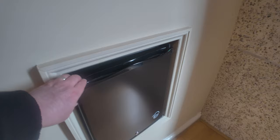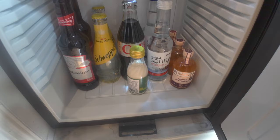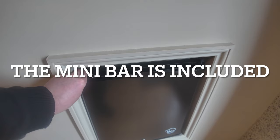And then down here, you've got a fridge. See what's in the fridge. So in here, you've got yourself a selection of drinks. You've got some beers, tonic water, you've got Coke, some milk for your hot drinks, some water, and some passion fruit martini. Sounds good. Also on the top shelf, you've got some Pringles, some popcorn, and some more little snacks just there. Not sure if that's included or not. There's no price list, so it may well be included.